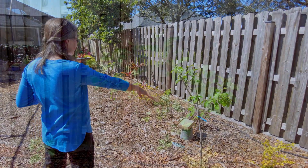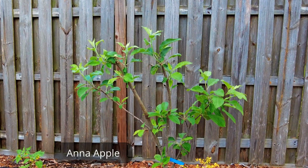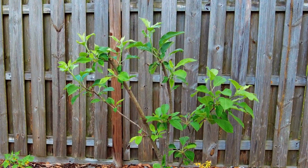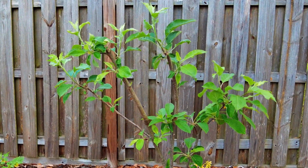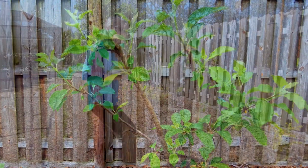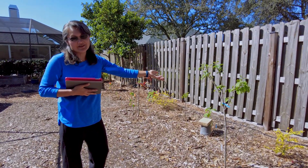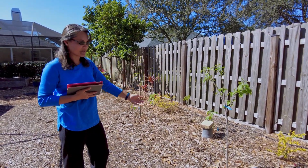So here are our 2 apple trees. This is the Anna, and that is the Golden Dorsett. We also planted this over the winter. When exactly did we plant this? We planted this in January, say like January 5th or so, I think. Yeah, it's January.